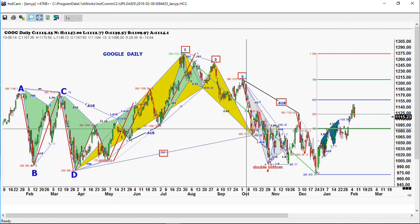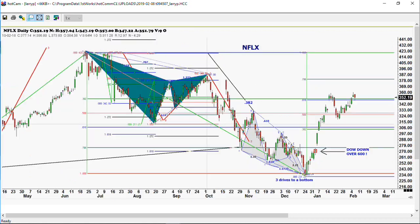Let's take a quick look at Netflix. We want to get that one in our little armamentarium here. You'll see that we rallied up to that 61% retracement of the highs we made way back in June. That came in at the 352 level. The key level to watch here, folks, is where that marker says Dow down over 600 points, and you see that little red box, that Netflix was up strongly that day with the Dow down 600. Folks, don't ever, ever sell anything that is up on a really, really bad down day.